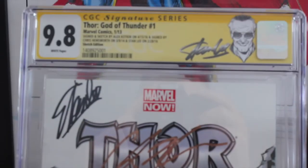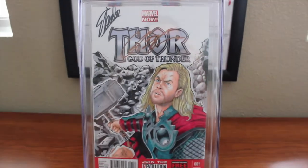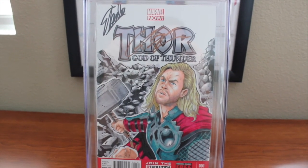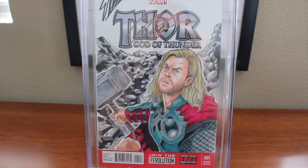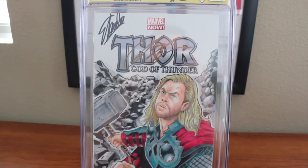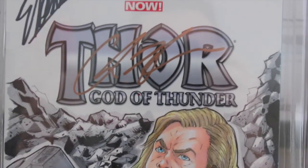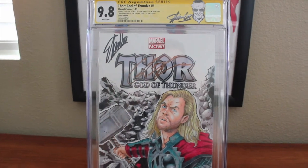So here we have a Thor God of Thunder blank variant signed by Stan Lee and Chris Hemsworth. And it is also given a beautiful sketch commissioned by Alex Kotkin. Derek at Anastasia's Collectibles here in Southern California did a fantastic job with helping me get the Stan Lee signature, the Alex Kotkin sketch, and I was able to score the Chris Hemsworth signature for a really great deal on eBay. So I got this book already signed and graded by Chris Hemsworth on eBay. Got a really good deal.